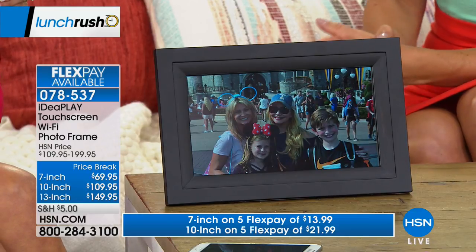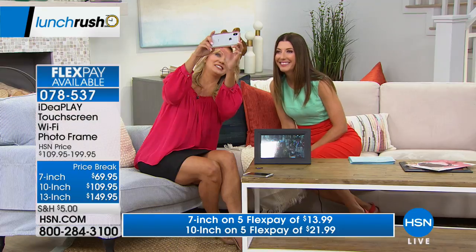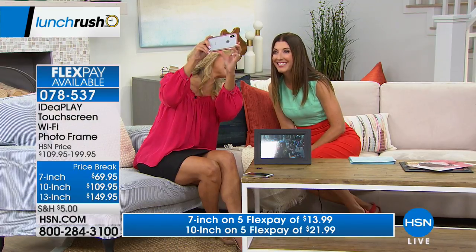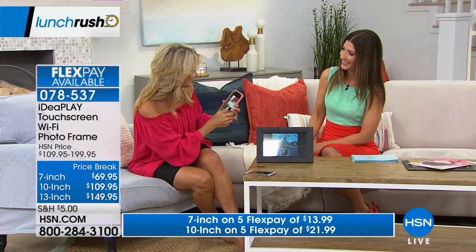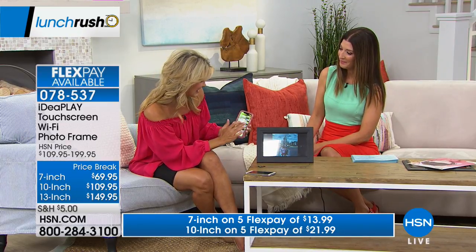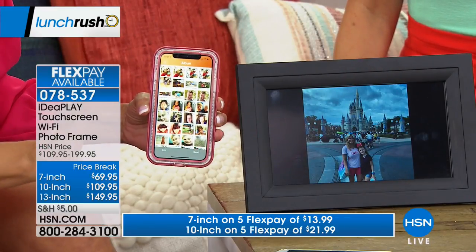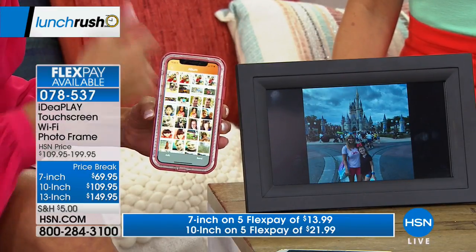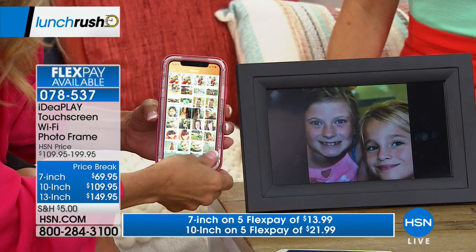So you and I can do a little selfie. All righty. Okay, 1, 2, 3, and we say cheese. Cheese. Cheese. Okay, so now it's so simple. You are able to take that photograph. We're gonna pull it. Now you can take any photograph that's already on your phone, or you can take a photograph like we just did, and then you send it.